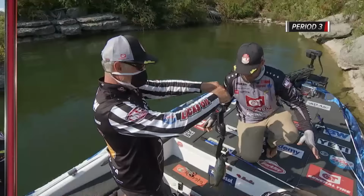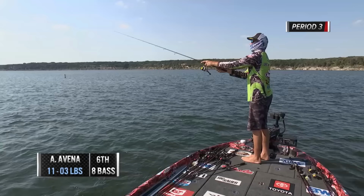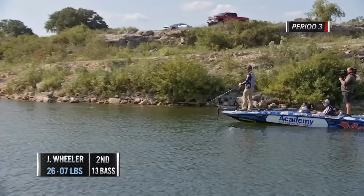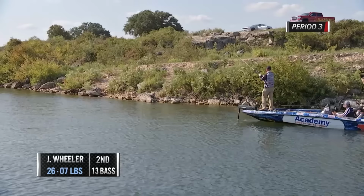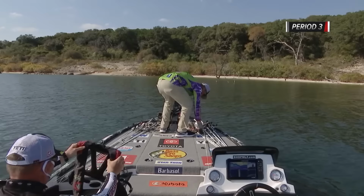Jacob Wheeler's caught another fish. He remains in second place. He is now at 26 pounds and 7 ounces. Oh man, just let me catch one more. I'm gonna give him one little run down through here, because it could be decent. You're still holding about a 5-pound cushion with 20 minutes to go. Dude, I still don't feel comfortable, but by God, I feel better after catching that one fish.